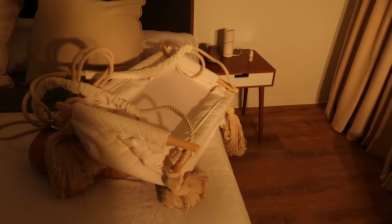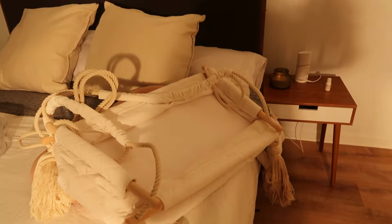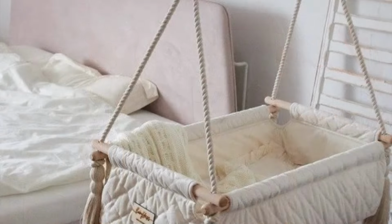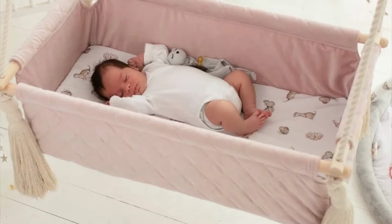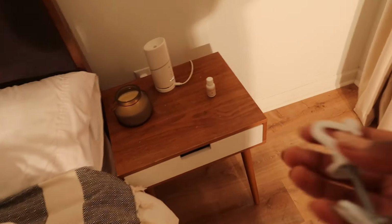So that was an epic fail. I will insert a clip of what this bassinet looks like right about now. But I had this. I thought it was a stud, but it's not a stud. So my husband's probably gonna get me. I don't even know where the, he had like an anchor thing. But yeah, I attempted. Did not succeed, so I will move my nightstand back over.